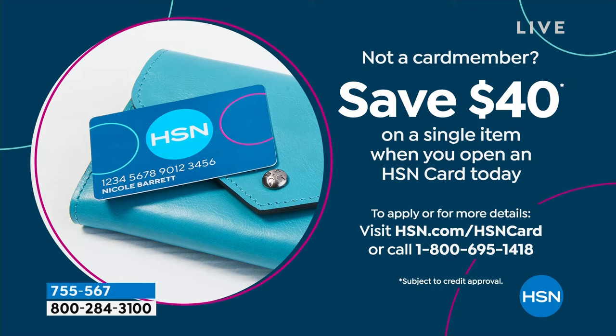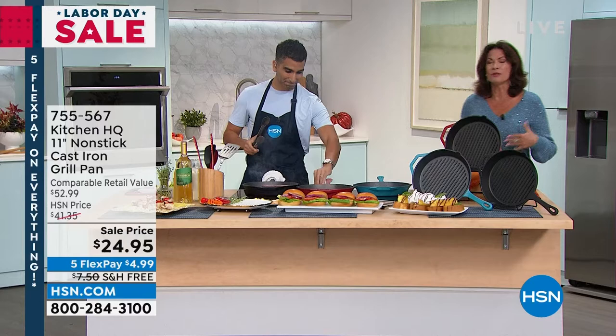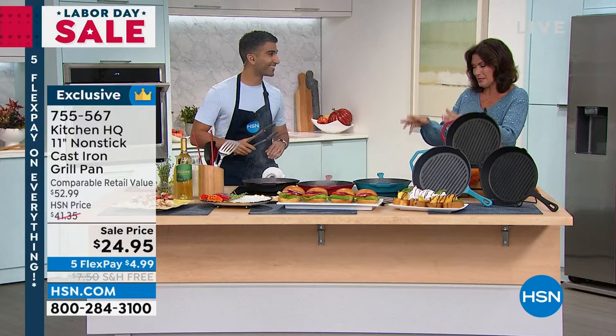If you are shopping for cast iron, man, it smells good, doesn't it? Oh, it smells so good. Cast iron is truly something that we have been cooking with for generations. I inherited pans from my grandmother because she used to crack the eggs in the bacon fat, the good old days. She was a Southern woman, and let me tell you, it tasted amazing.